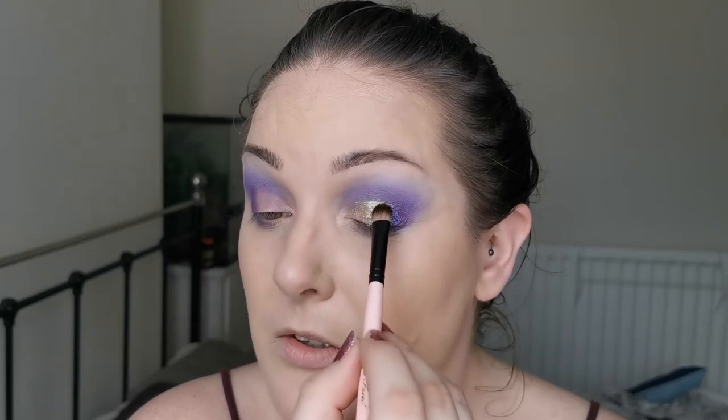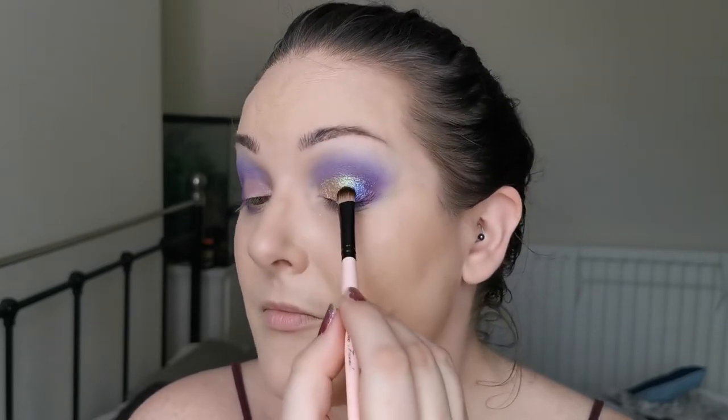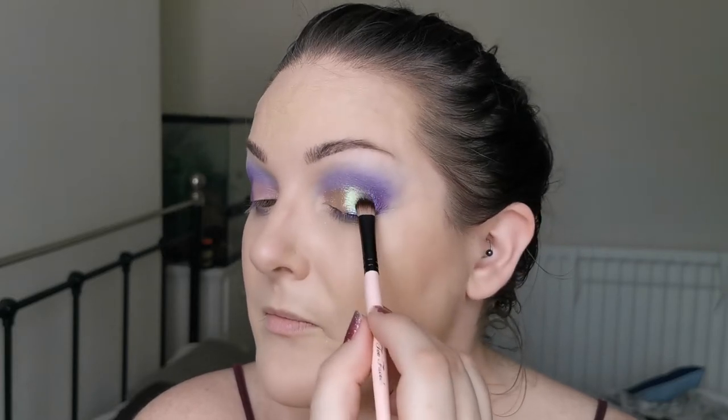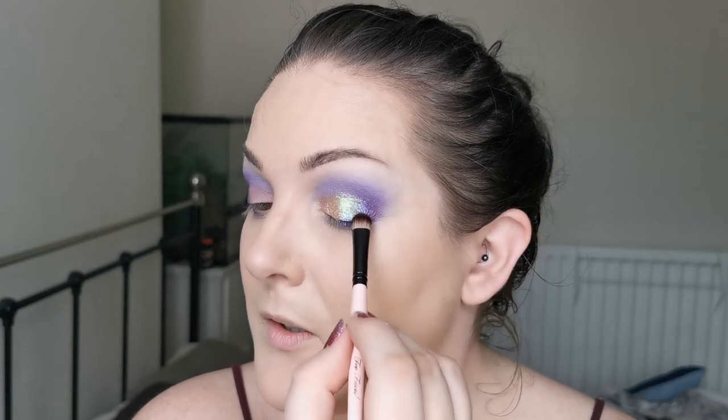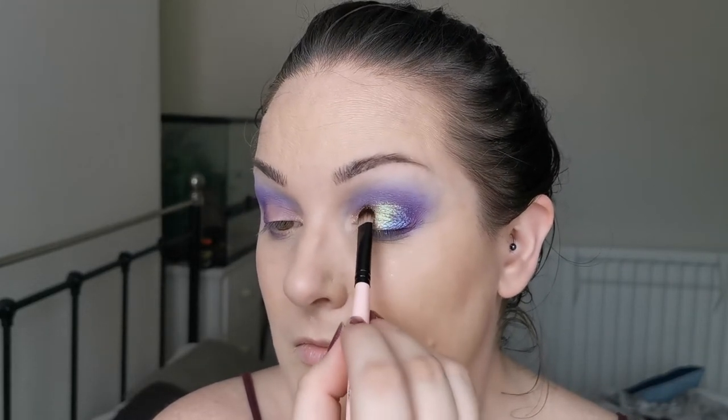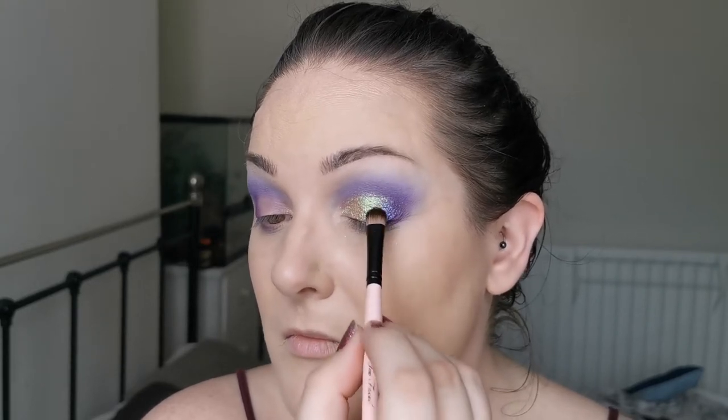I haven't put any glitter glue on or anything. Glitter glue, glitter primer. This is just them doing their thing. Got a bit of P.Louise base on my lid still probably, but that is it. Look at that. I'm just dragging it into purple a bit. Patience. That is stunning. Absolutely stunning. These are definitely special.